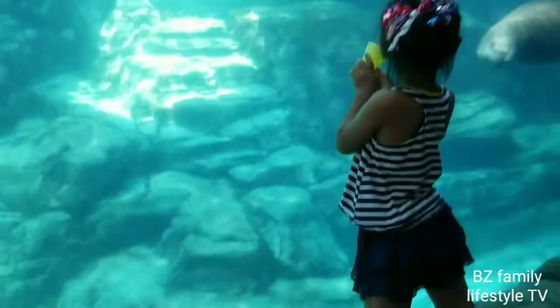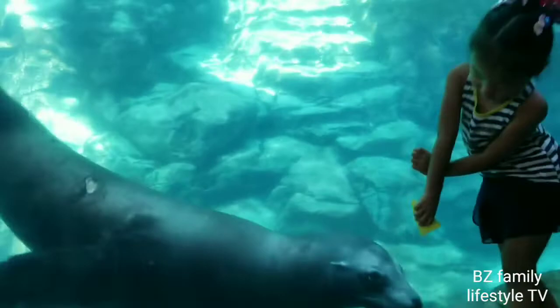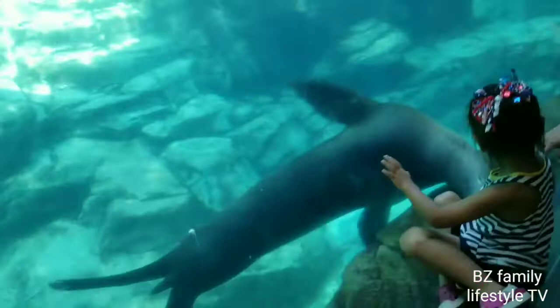I love my friend Seal. This seal is super friendly with all kids. Every time I take my daughter there, it always comes out to play with the kids.